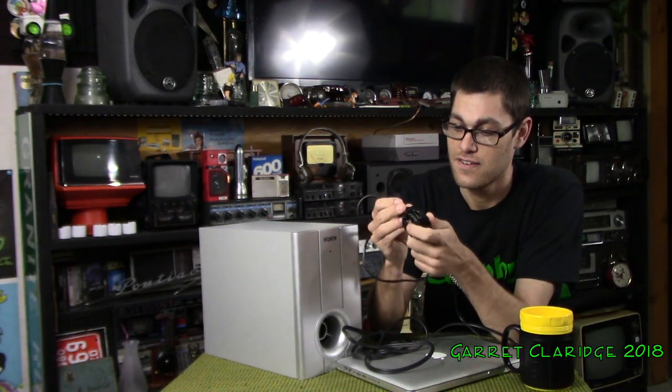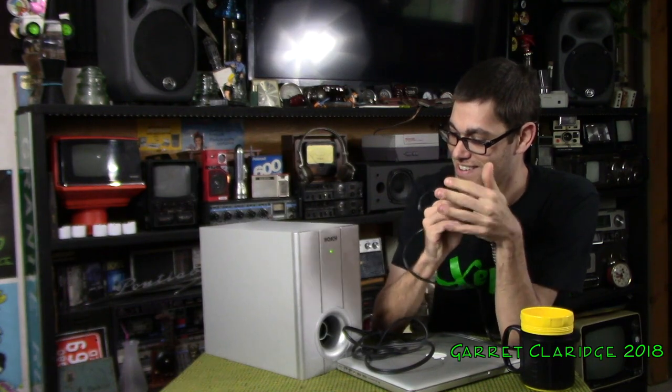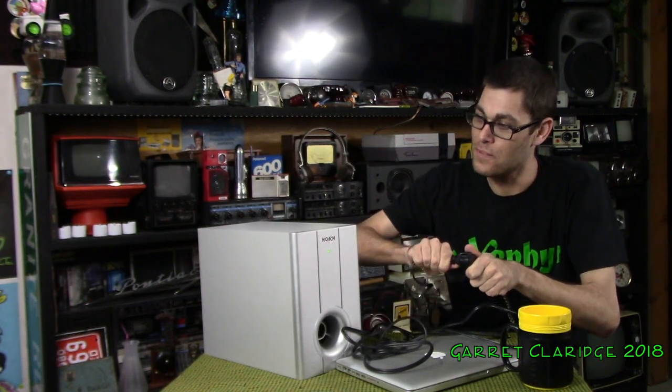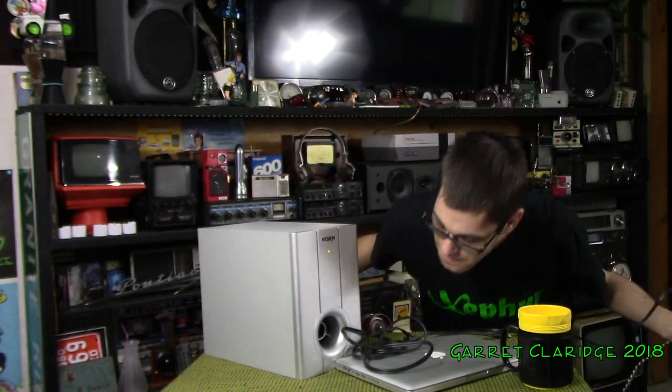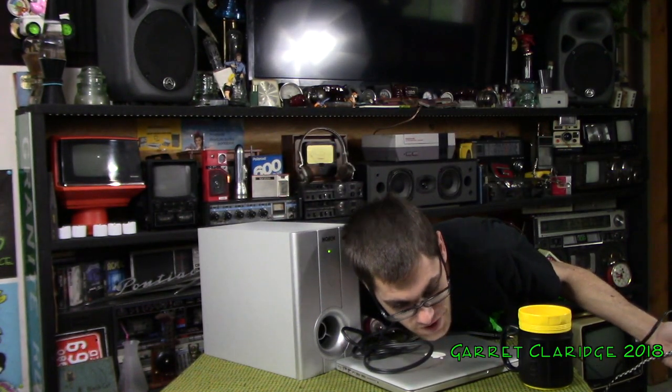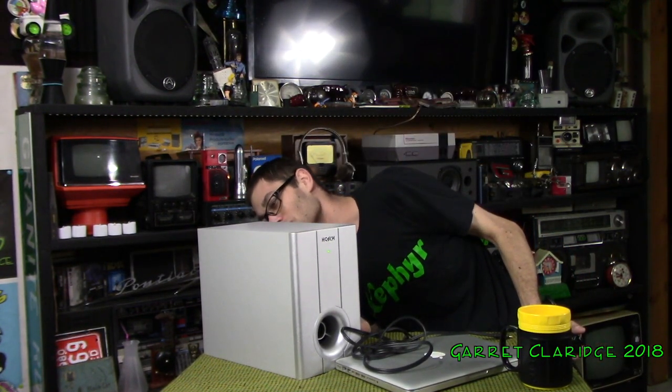Hopefully we don't burn the house down. Ooh. It made a nice pop in the woofer when I plugged that in. We got a green light. And I hear a lot of buzzing. There's nothing plugged in. There's no volume.